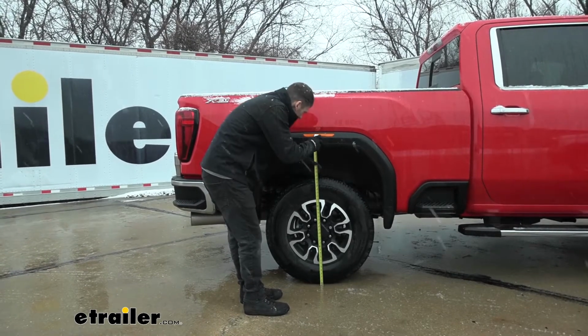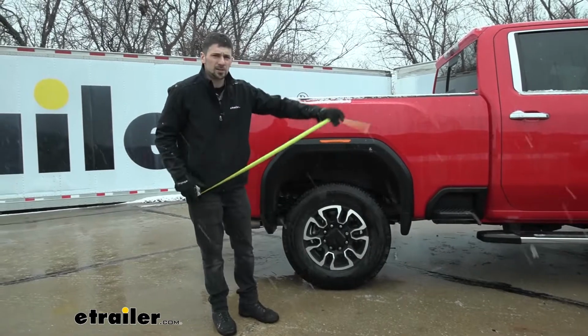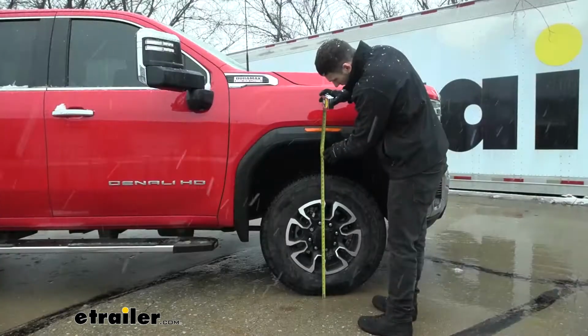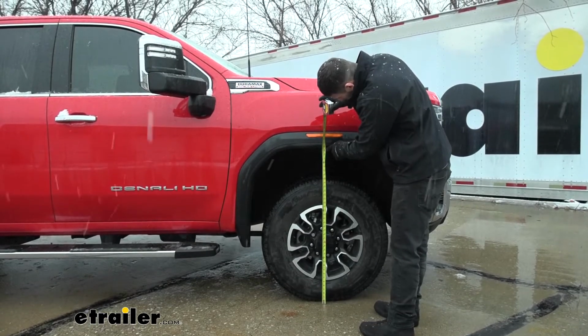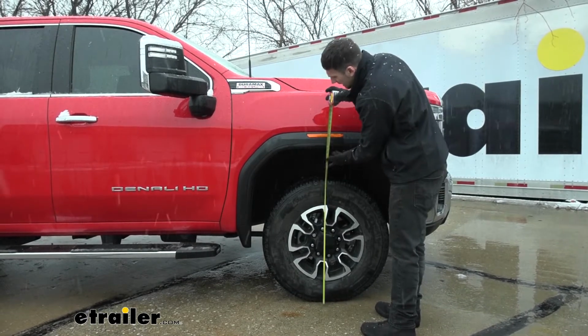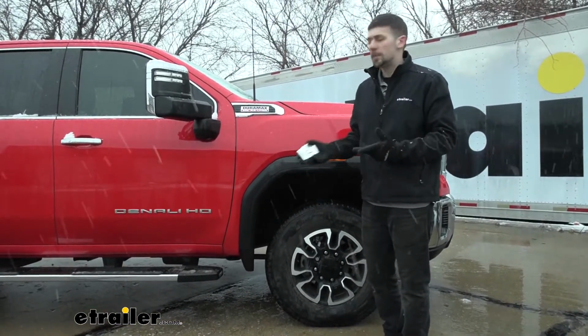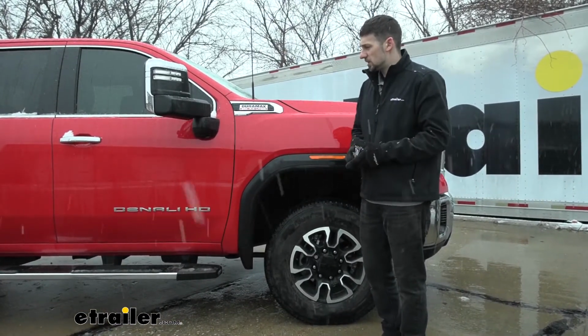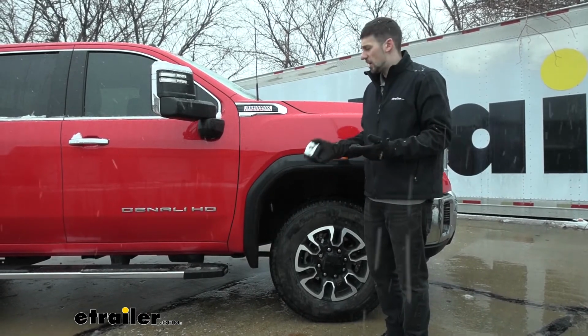And at the rear, we're going to get about 41 inches. Now let's move over to the front and take that same measurement. So from the ground to the center of the bottom edge of the wheel well on the front is going to be about 39.5 inches. So now what we're going to do is place some weight in the truck bed. We're going to retake our measurements, and then we're going to install the Firestone and show you the difference it makes in the ride height.